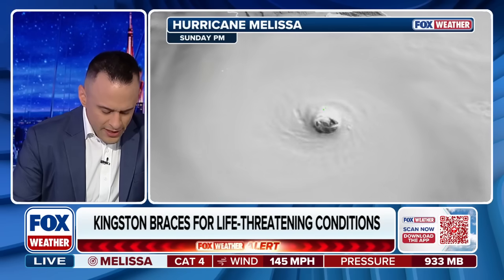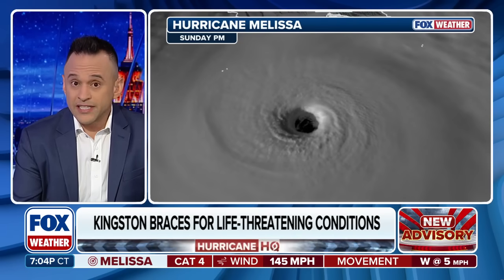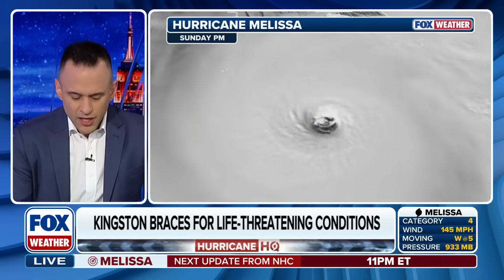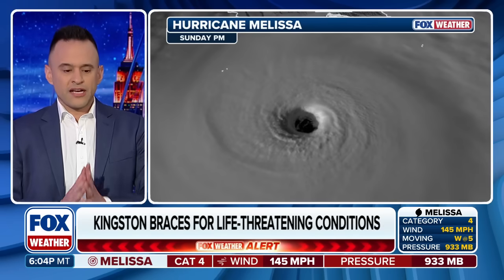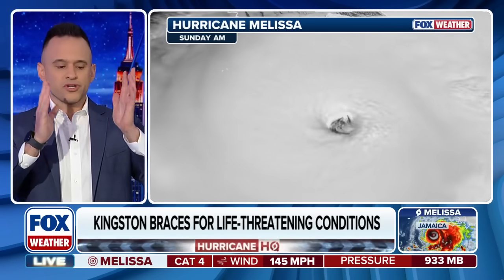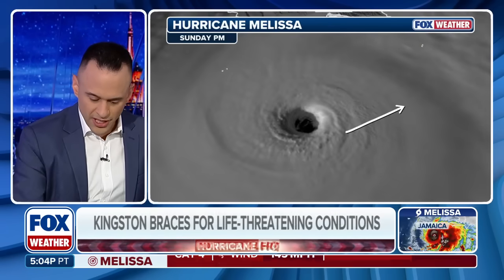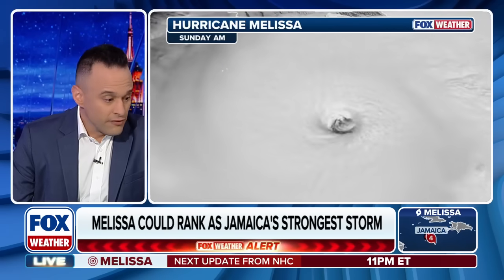But look at this. The thing that I really like about this visible satellite view that is fascinating meteorologically, look at these ripples that are just emanating from the center. That's because we've got strengthening thunderstorms here at the core, and that's how things work in meteorology. You get convergence at the surface, upward rising motion, big thunderstorms, and then up top, way up high in the atmosphere, you see divergence. So it literally just looks like ripples, like if you threw a rock in a lake or something like that. Very fascinating.